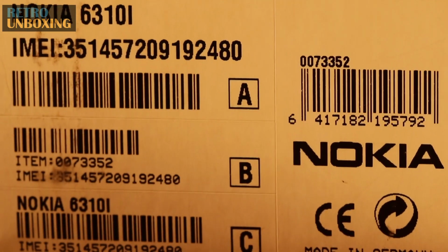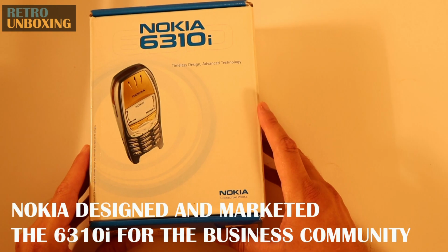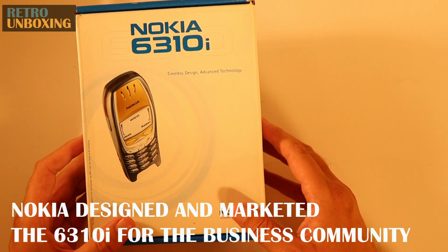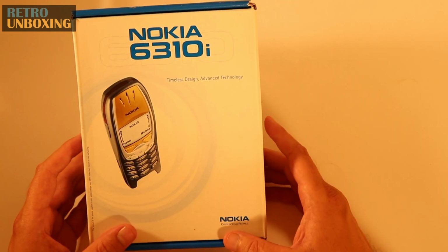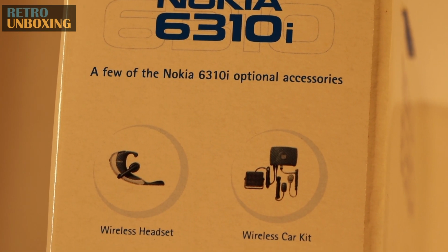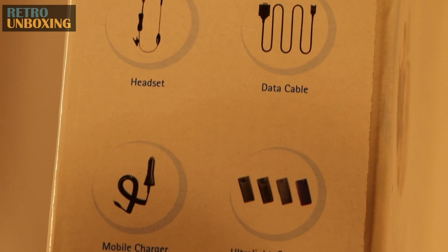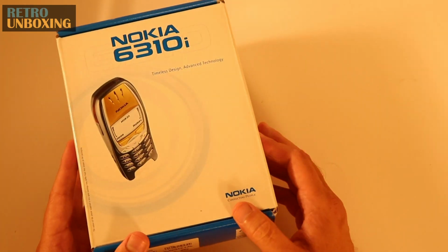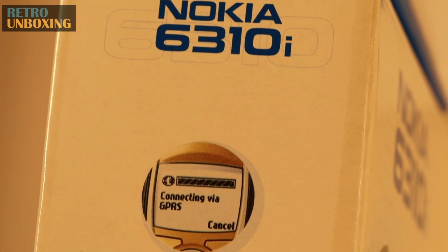The 6310i was Nokia's first tri-band phone, and for a long time it was the go-to phone in the business world. It's been 18 years since the release, and I have to agree with the front of the box where it says timeless design. On the right hand side you've got a few Nokia optional accessories, pretty standard stuff for that period of time: headsets, car kit, batteries, car charger, that sort of thing. Then on the left side it lists a few of the 6310i's major features.